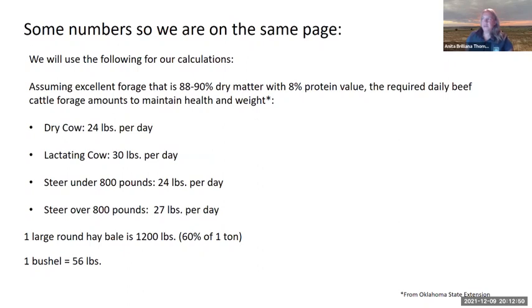And then here are some numbers so we're on the same page. These are generic numbers. Please don't take these as what you should be using. They're just for math. I'm assuming an excellent forage value that is 80 to 90% dry matter with 8% protein. For this one, I'm using steers, not a dry cow or lactating cow. So I'm looking at a steer under 800 pounds in my example.